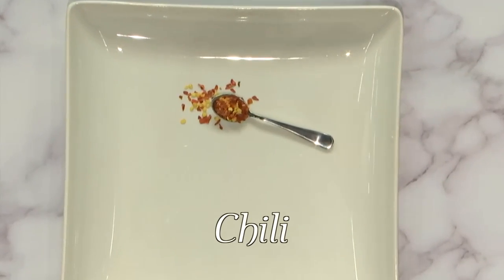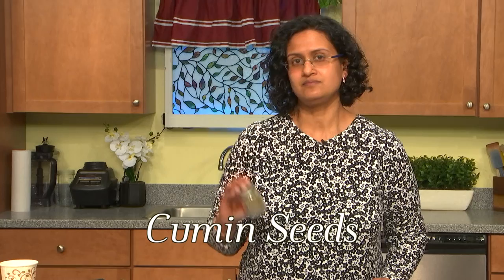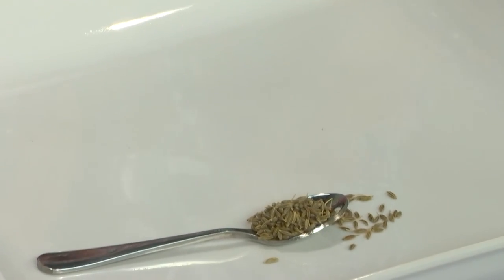Chili. Ground chilies will impart more heat than flakes or whole chilies. I use a combination of chili flakes and fresh green chilies to adjust the heat in my dishes. You could also use cayenne pepper here. Cumin seeds. Cumin is heavily used in tempering as well as in roasted form. It is a very easy spice to grind, so I only purchase seeds.